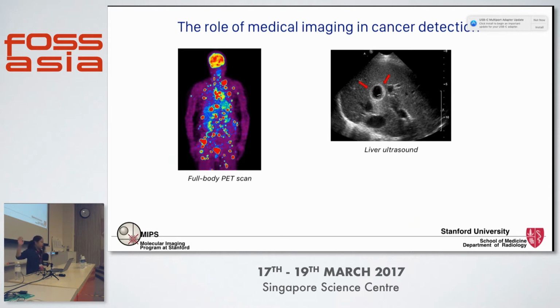You see 2 images here. The first one is a full-body PET scan. The second one is a liver ultrasound. If you look at the left image, this is actually quite unfortunate because you see all these red things lighting up in the person's body, and all those red things are actually tumors. So besides the brain, which is red because it's filled with blood and the contrast agent rushes to the brain, all of these other red spots are tumors. And while this image itself is unfortunate, it's incredibly beneficial in the medical industry because we can pinpoint exactly where the tumors are located in the body.